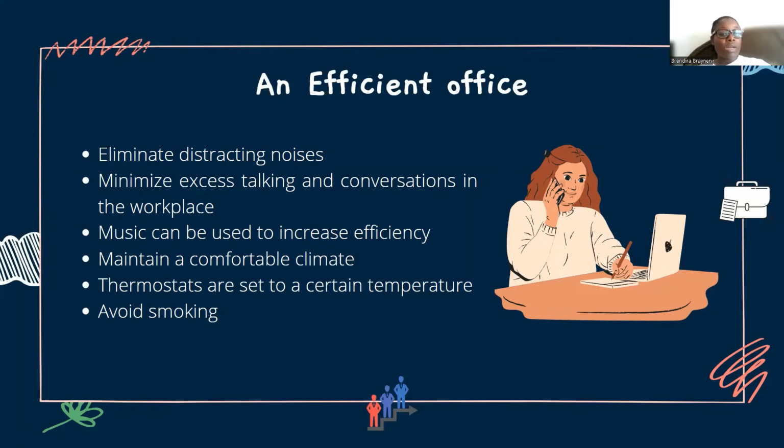You can use music in the workplace, but use it to increase your efficiency. If you find that you're listening to something that's not really helping you, is causing you to be distracted, then maybe you shouldn't listen to it. Something soothing and calm is always good.